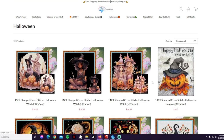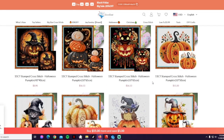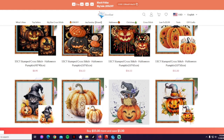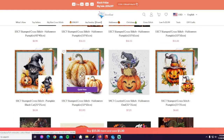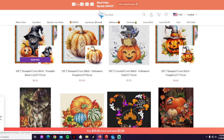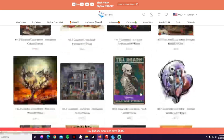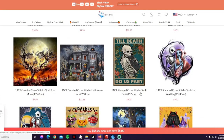Some Halloween. Oh, they have beautiful Halloween ones. Actually, I have this picture up on my blog. I love the flowers on this pumpkin. Oh, and look at this one. Look how pretty that is. And of course, there's cute ones. Look at the kitten. And look at that kitten. And we have a nice little Disney one. Look at the little Mickey Mouse ghosts and Mickey Mouse pumpkins. I hope I'm allowed to say Mickey Mouse on here because I just did.